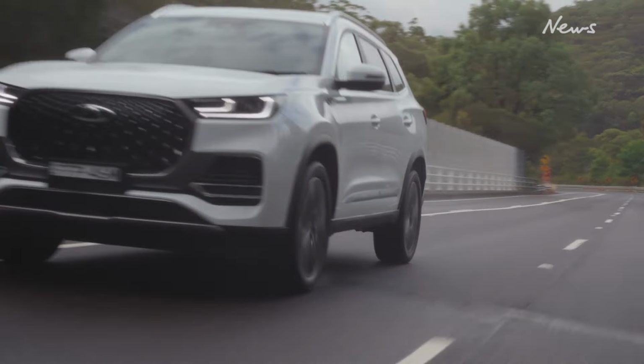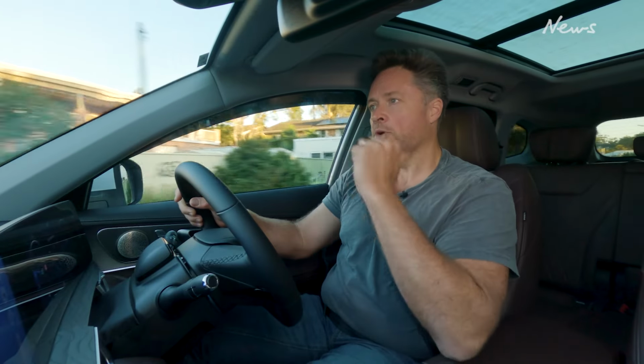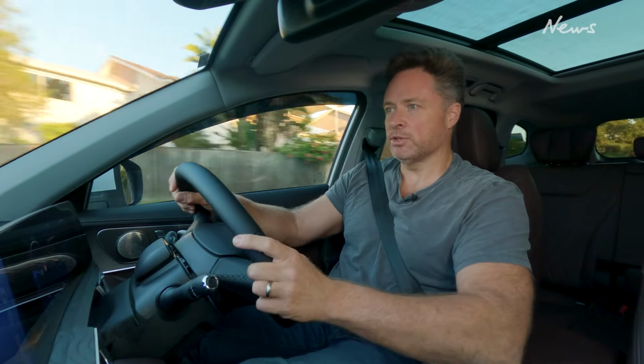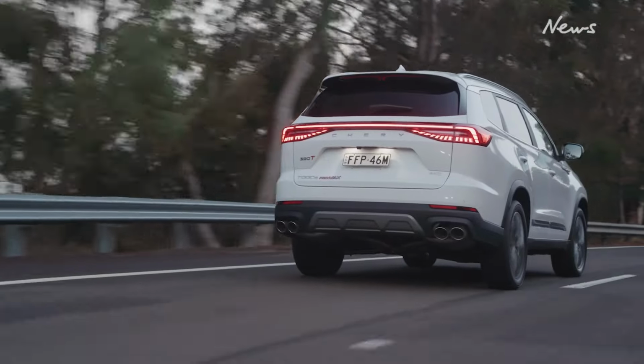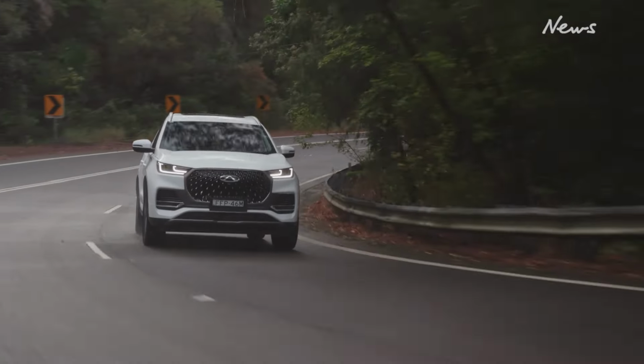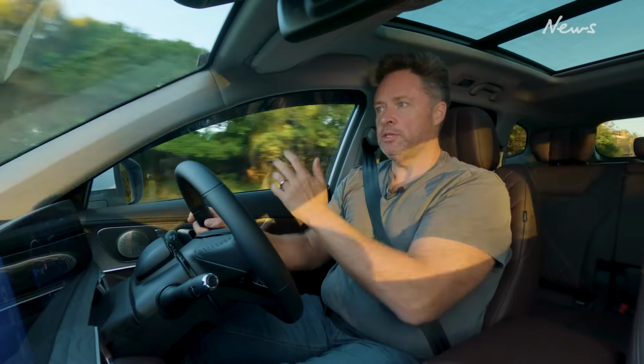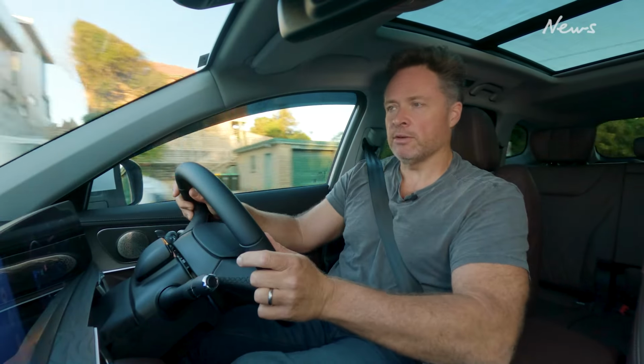Don't get too excited about putting large people in the car regularly though, because that third row of seats is more an occasional sort of set of seats. It's not huge in terms of leg room, and there's one little issue too, which is to get to it, you've actually got to flip the seat on this side, on the driver's side, so typically what would be the traffic side of the car.